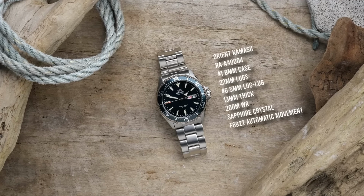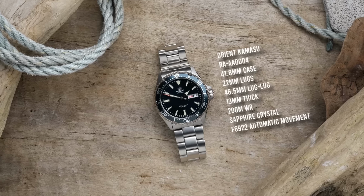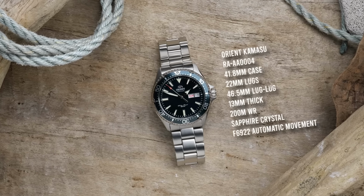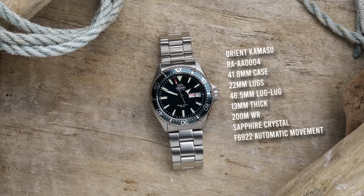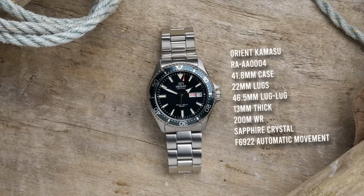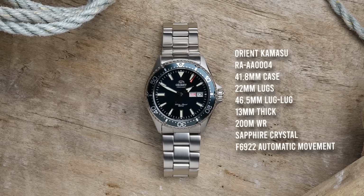Orient has been in the business of making automatic watches for well over 50 years. They make their own automatic movements in Japan, and they have a great track record from making high-quality, reliable timepieces. They're a part of the Seiko Epson group, so they're kind of a sister company to Seiko. And while they're independent from Seiko, you can expect a pretty similar level of quality to Seiko watches.